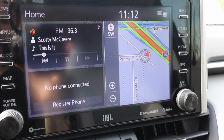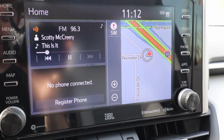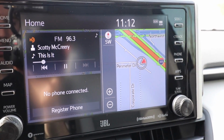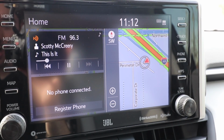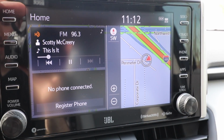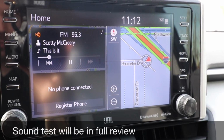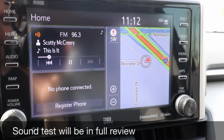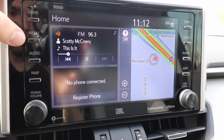Now we're looking at the 8-inch screen in the Limited trim. This 8-inch screen is optional on the XLE as well, and this is going to add Sirius XM for the XLE. On the Premium, you're going to add the JBL 11 speaker 800 watt sound system. On the Adventure, you'll get the optional dynamic navigation with JBL. And then this Limited trim, nav is standard and the JBL is optional.